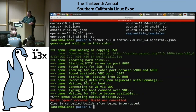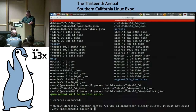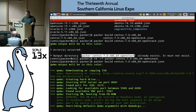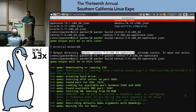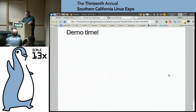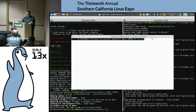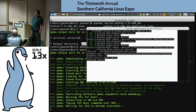Let me flip over to my server that is a little bit more powerful and do the same thing. And I have this set on headless mode, so you can't actually see it. Oh, I already have Packer in here. So I'll let this run. And I can actually connect to that really quick. Oh, wait. What is it? 47. I always get it wrong. Oh, well. Oh, it's still typing. So we'll watch this actually boot up. So now this is connected over VNC.